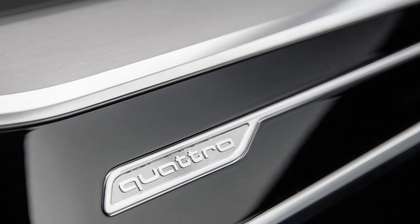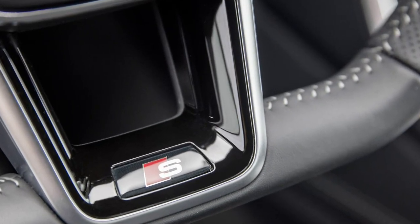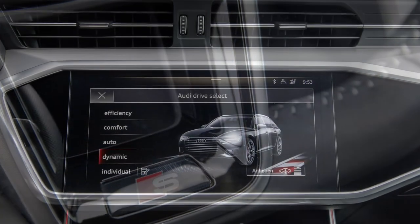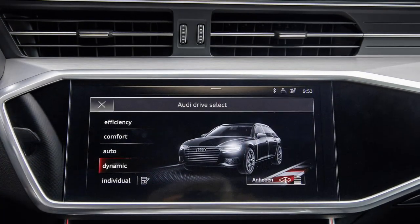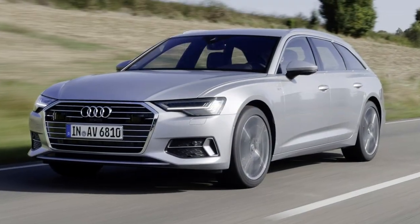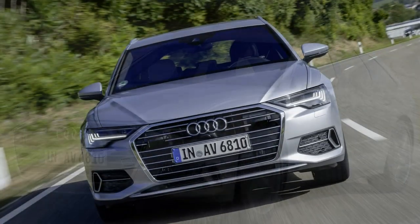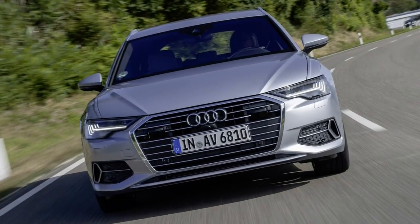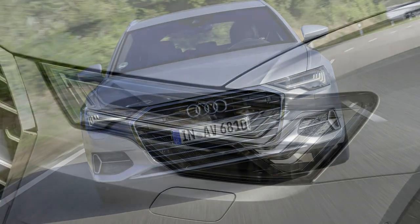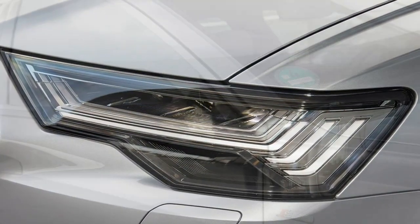360-degree parking cameras, head-up display. 5-star crash test score from Euro NCAP, and a huge level of safety kit is available, but a great deal of it is optional. The A6 Avant hasn't specifically been crash tested by Euro NCAP. Even so, the closely related A6 Saloon scored a 5-star rating when it was scrutinized in autumn 2018.